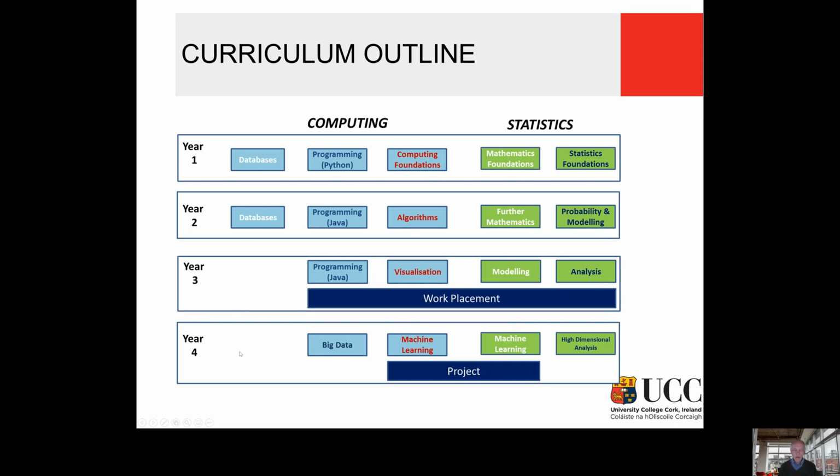Finally, in year 4, the key aspect here is the year-long project, which can be done either in statistics or computing. And you'll have a variety of electives, but on the computing side, you'll be doing some work on big data and machine learning, and there'll be some statistics work on machine learning and high-dimensional analysis.